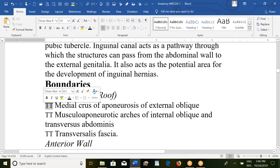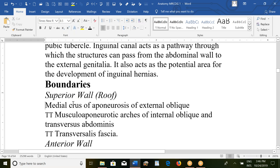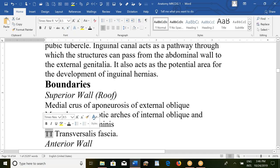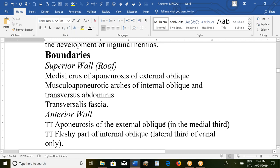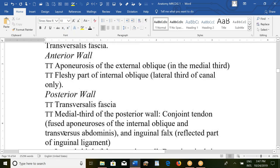So if we talk about the boundaries, it has got a superior wall or roof. So which structures do form it? So medially, crus of aponeurosis of the external oblique, musculoaponeurotic arches of the internal oblique and transversus abdominis, and transversalis fascia. Basically two tendons of two muscles, external oblique and internal oblique plus transversus abdominis. Anterior wall, aponeurosis of the external oblique, and in the lateral third the fleshy part of the internal oblique, which is the lateral third of the canal only.